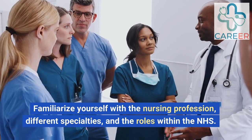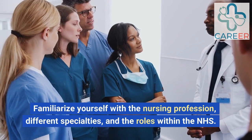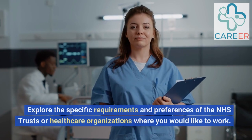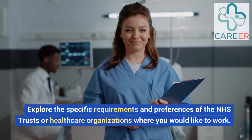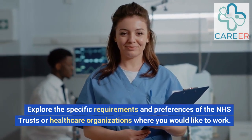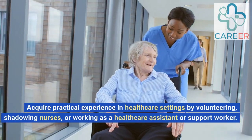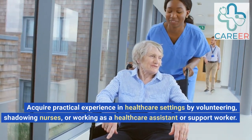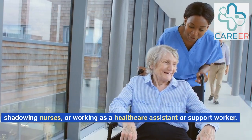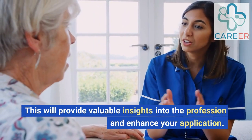Familiarize yourself with the nursing profession, different specialties, and the roles within the NHS. Explore the specific requirements and preferences of the NHS trusts or healthcare organizations where you would like to work. Acquire practical experience in healthcare settings by volunteering, shadowing nurses, or working as a healthcare assistant or support worker. This will provide valuable insights into the profession and enhance your application.